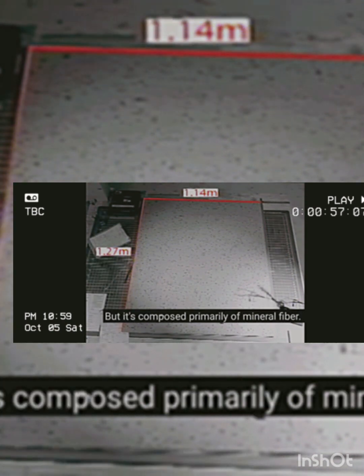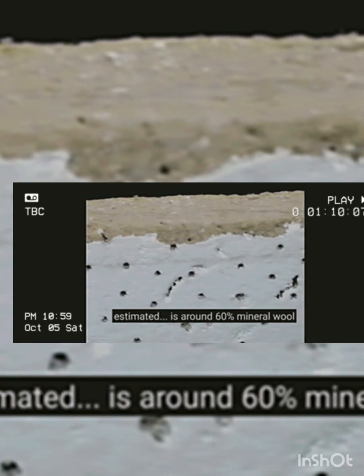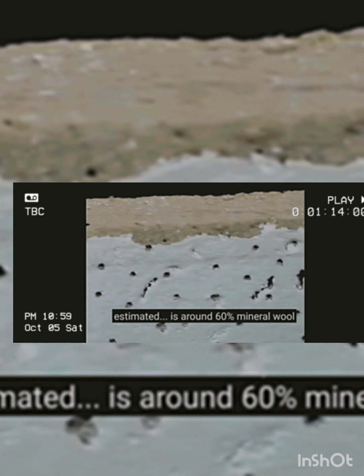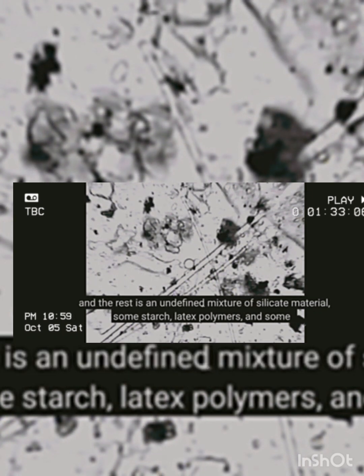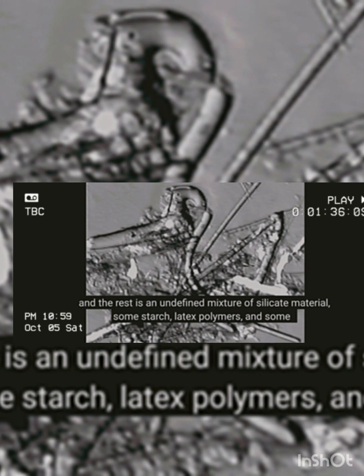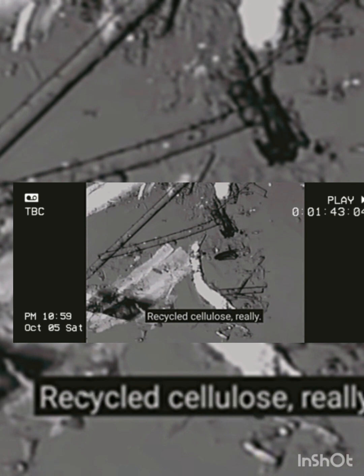composed primarily of mineral fiber. It seems normal in composition, has a fissured texture with mild tegular edges. So just after initial analysis, the composition of the tile is estimated at around 60% mineral wool, which is fibers of amorphous silicate, usually derived from, I think, basalt or slag, around 20% expanded perlite, which is primarily silicon dioxide and aluminium oxide, and the rest is an undefined mixture of silicate material, some starch, latex polymers, and some organic fibers derived from plant materials, recycled cellulose, really.